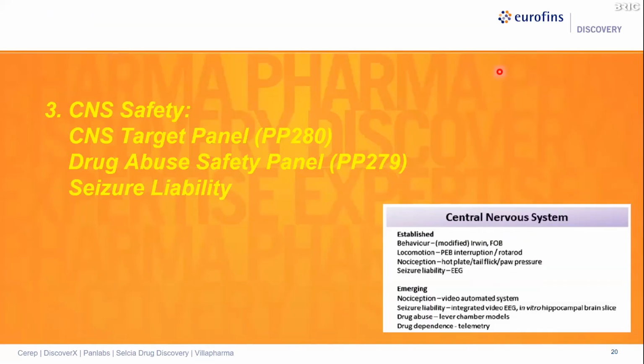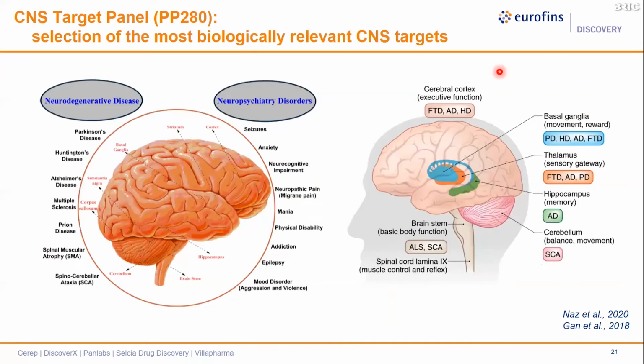Okay, so next one, I'm going to the CNS part. I just like to show you what CNS service we can provide regarding the safety pharmacology. So we have a CNS target panel. Actually, we select all the most biologically relevant CNS targets into this panel. So if you are studying in CNS, no matter in the therapeutic areas or you want to do CNS off targets, you can think about starting from the CNS target panel, because we have 94 assays all included in very important CNS receptors and ion channels.